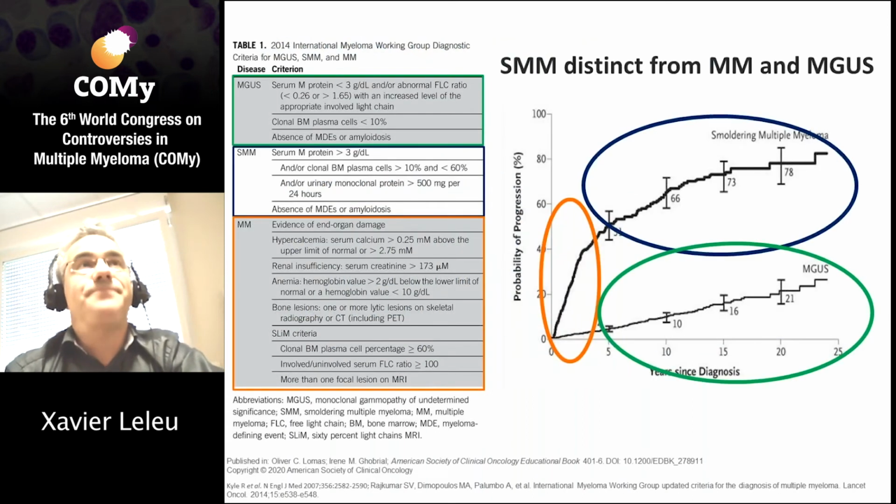So what do we know about smoldering myeloma? I know possibly Professor Rajkumar would have duplicated that slide, and I hope the message here will be the same, because this is what we know. We know that some patients have a pre-malignant stage called MGUS, and we know these MGUS, down here in the green curve, a circle, require no treatment. A number of them will develop myeloma, a number of them will not. And these patients clearly have no malignancy, not at the time of MGUS.